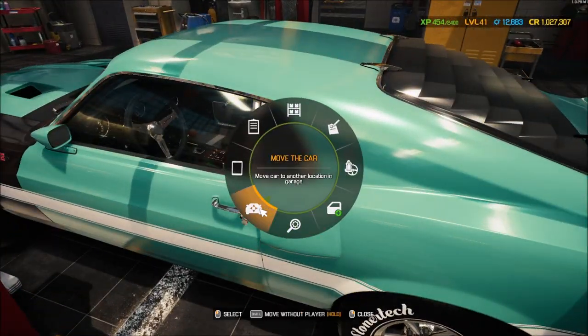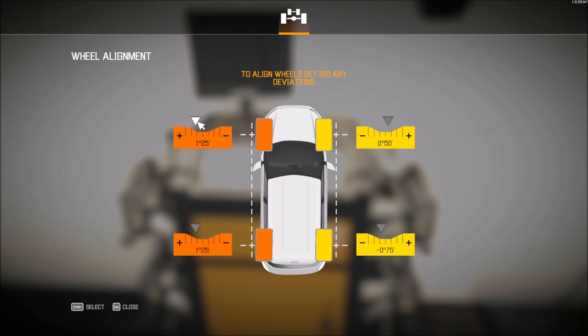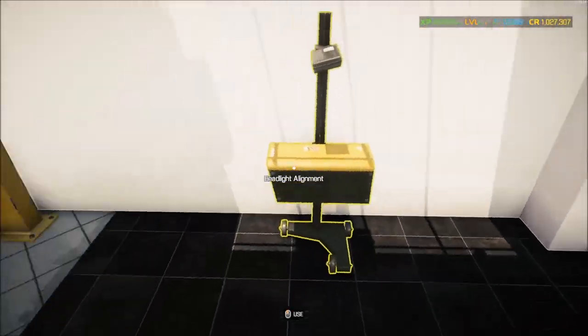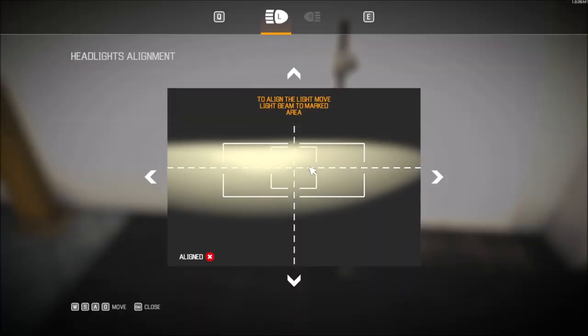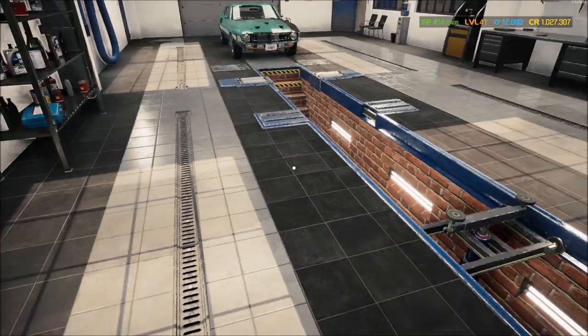All right, so Mustang is done. We're going to send her over the test path. Let's go ahead and take care of everything else that we need to. Always the little details, right? Always the little details. That's what it takes. And take care of the headlights. Okay. That's done. Now to paint it.